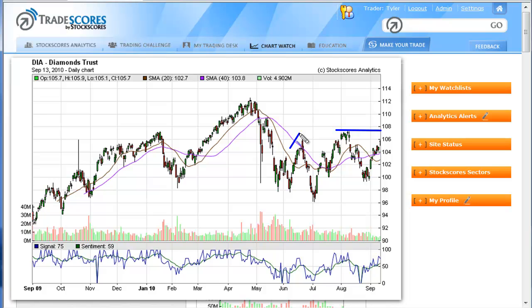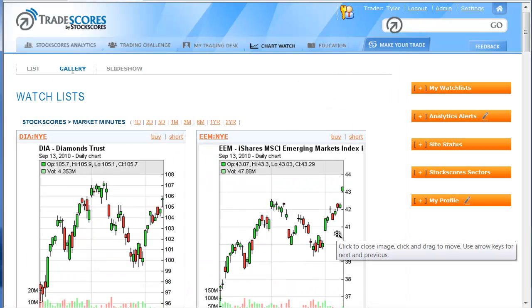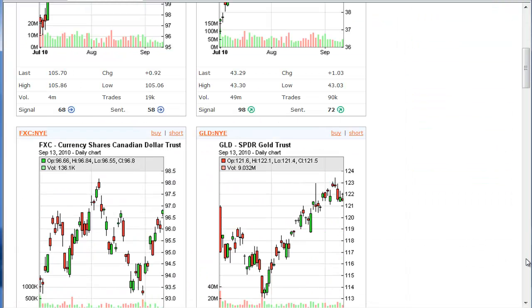Although an argument could be made that this chart is building a head and shoulders top, and I've tried to draw out that pattern for you there. So I'm sort of mixed on this one. I hate to chase markets higher. This one's been going up for a while, and I fear that it may soon be reversal time for the Dow.